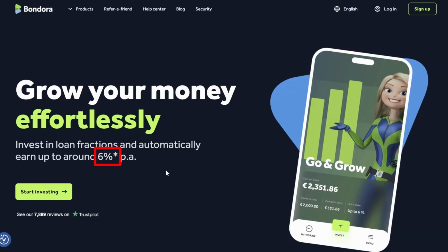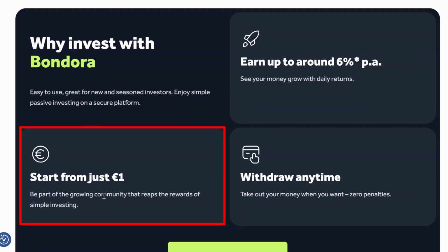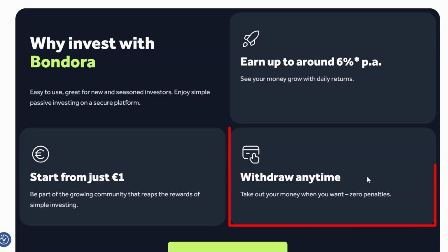It's true that since I started investing, Bondora was one of the first platforms where I began investing at the beginning of 2019, and I have always achieved the promised returns. Until a few months ago, it was 6.75%. Now they have lowered it a little and offer us a return of 6%. We will be able to invest from as little as €1, being able to deposit any amount at any time, and we will also be able to withdraw the money at any time.